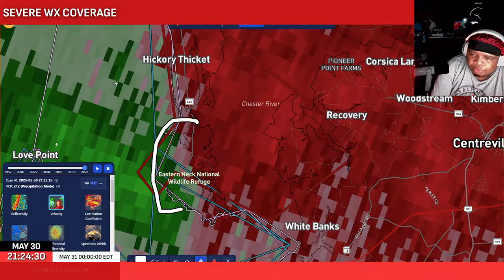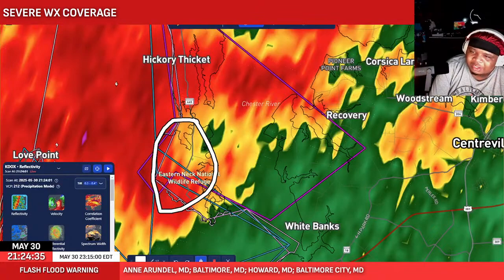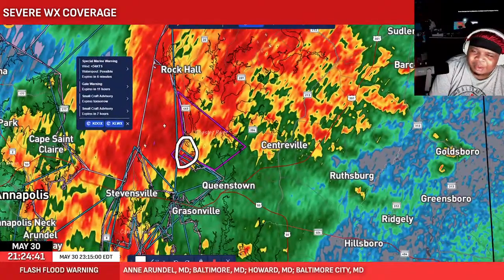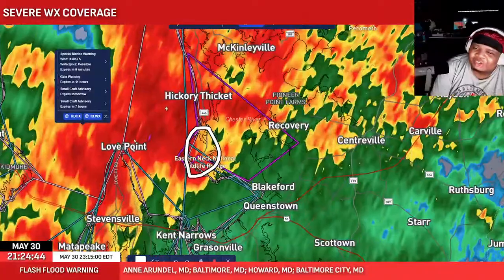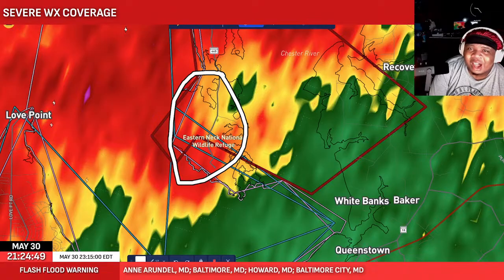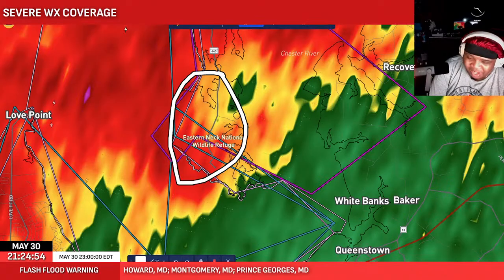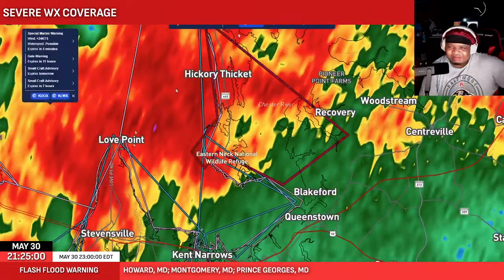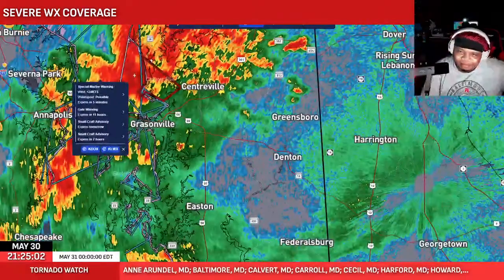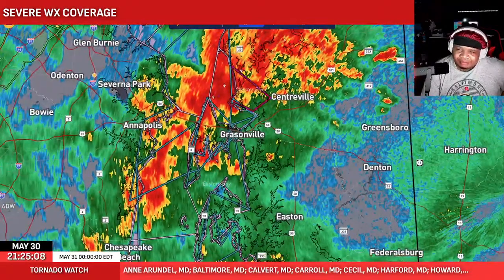So there it is. Let's match this up with reflectivity. There's a hook. It's trying. These storms have been persistent. They have been insisting on not going away tonight. That's the one thing I'm going to say about these thunderstorms. They have not gone away. They have refused to. But, man, oh man. These storms, when you think they're done, they got one more left in them. They are Houdini. But we'll wait and see.